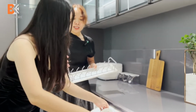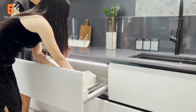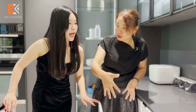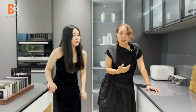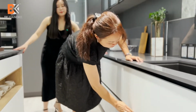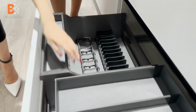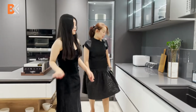It's easy to clean, and you can put it back here. This is very easy for cleaning and very convenient. All the drawers have soft close. Here you can see a very strong collection also for plates, for forks, for chopsticks. All of it uses soft close.